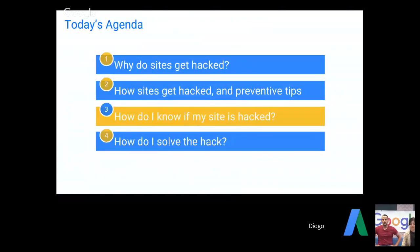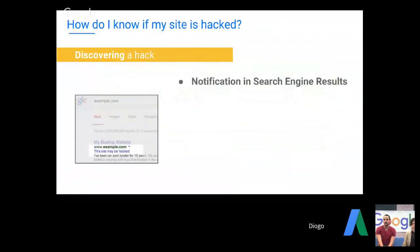So now that we see how sites get hacked and why, how can you know if your website has been hacked? There's a couple of different ways that you can go about it. The first one is by checking the notification in search engine results. This is an example from Google, and this is what happens when Google does identify that a website has been compromised.